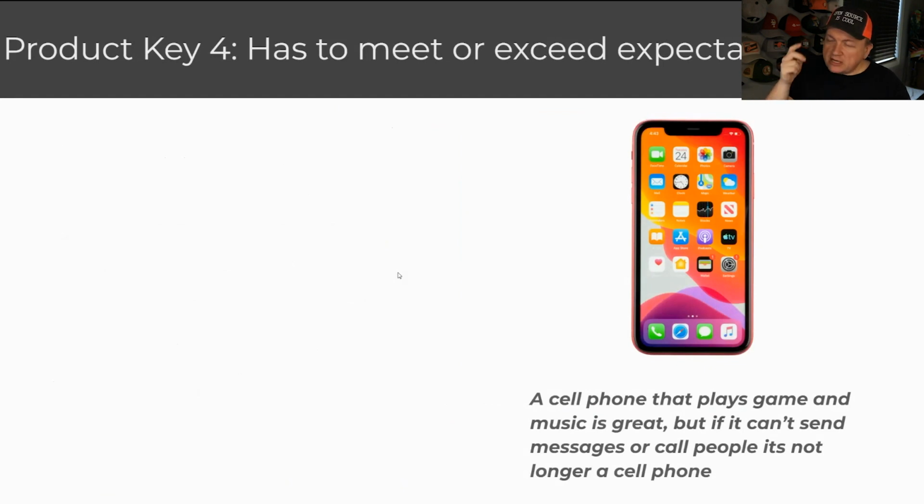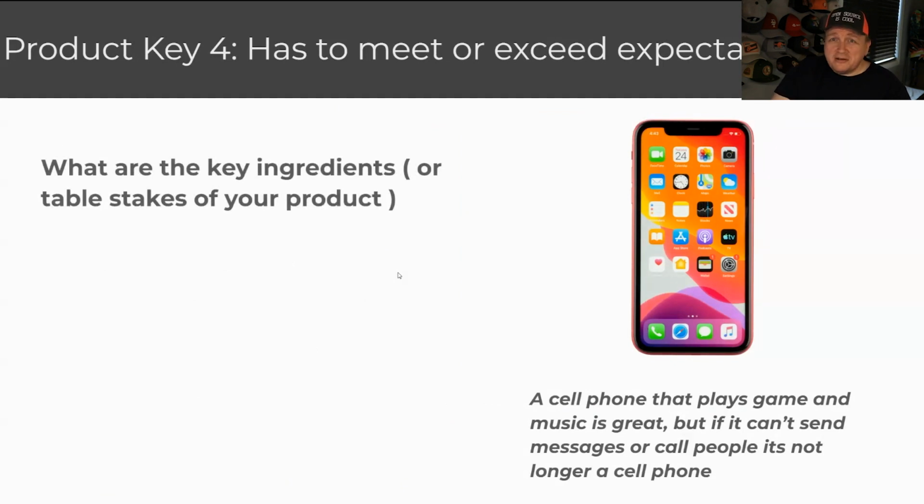You can listen to music and you can game, but you can't make calls or send messages with the phone. That is no longer a cell phone. You have not met the purpose of your project or your company, right? So if you set out to build this awesome cell phone and it ends up not being able to make calls or send messages, that's not a cell phone. So understand, what are the key ingredients? What are the key aspects that your project, your product requires?